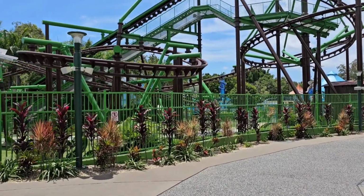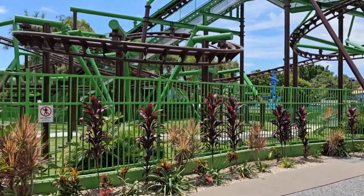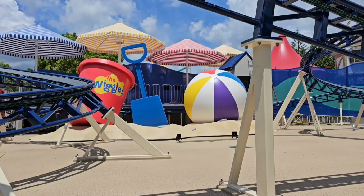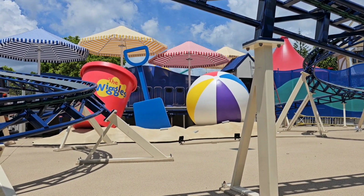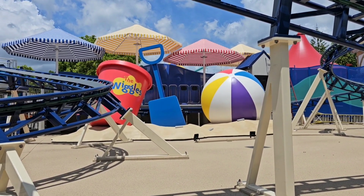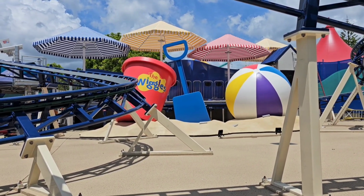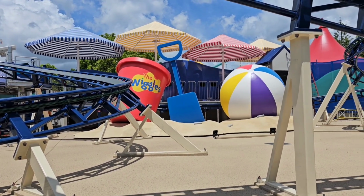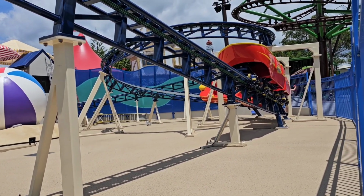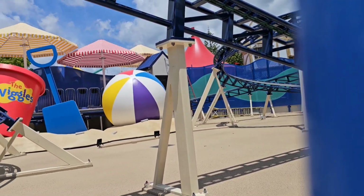But what we might do is head down into the queue area because we might get a view of what's happening out the back there in Rivertown down the bottom. How good does this look? Beach ball, shovel, buckets, the beach umbrellas. Looks like she's just about ready to go. I know they've been testing it. Hopefully we will see it testing a little bit later today. It is just sitting right there on the track, out of the way of everything while they're working over the other side.